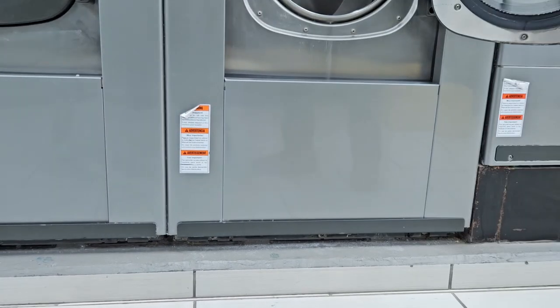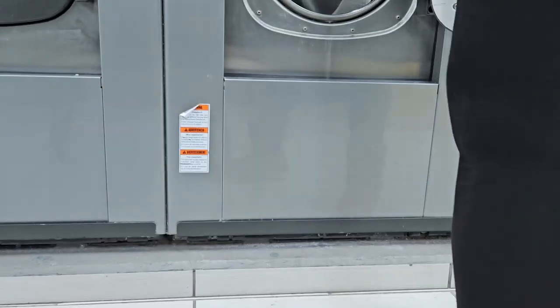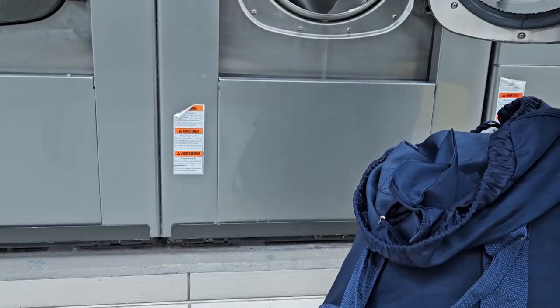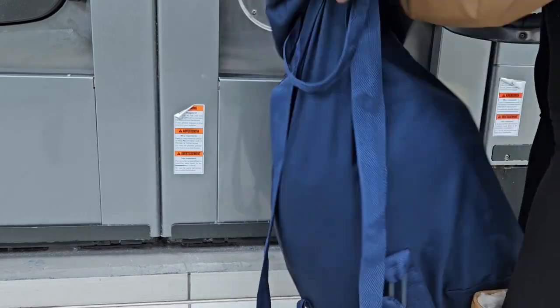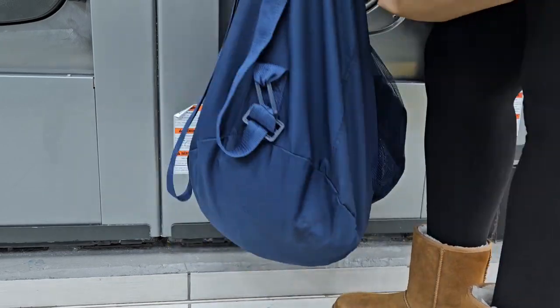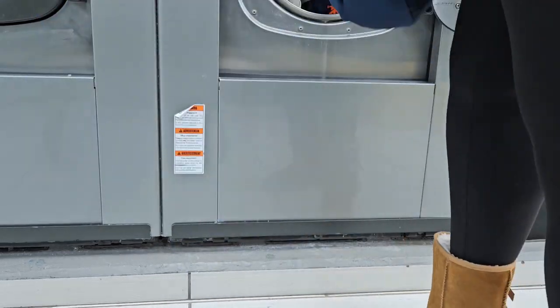So I'm here at the laundromat and I'm trying to sort out the clothes and know how many machines I'm going to use. I think I ended up using 4 machines, and I sorted them according to the kids' clothes, my husband and I's clothes, our beddings, and some jackets. So that's how I sorted them all out and got them started.